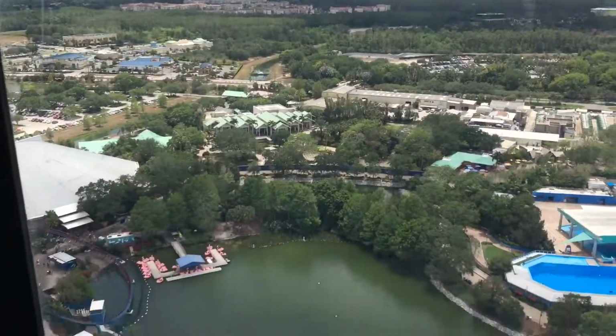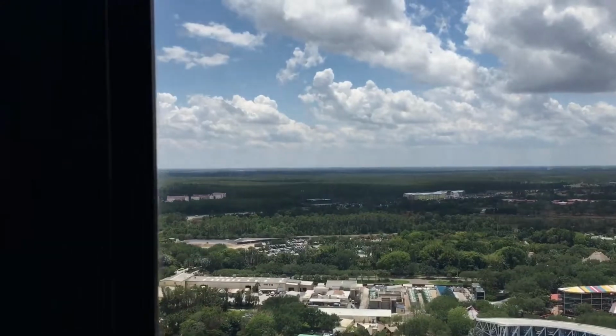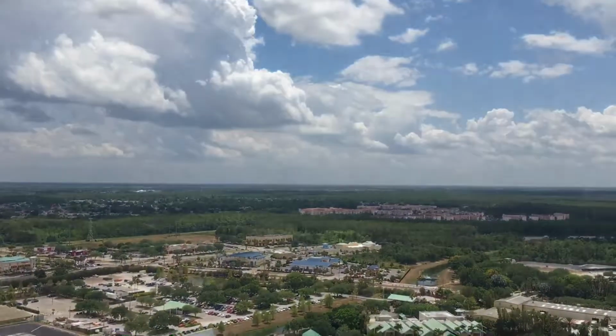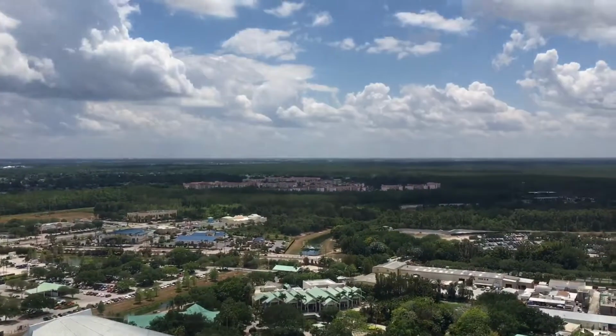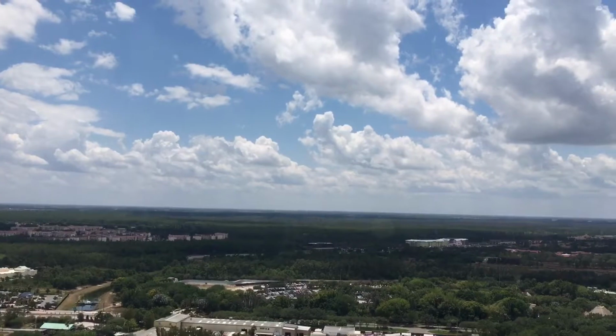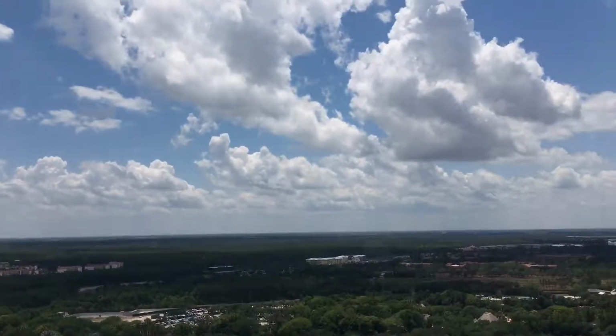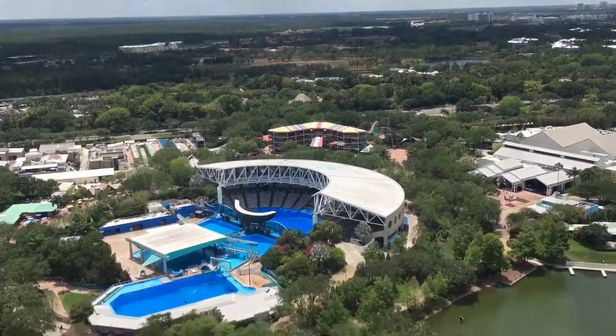Well, we're just about 300 feet up now, and from here you can see for miles and miles. As the cabin rotates, keep an eye open for the lush tropical oasis right across the street from SeaWorld. That's Discovery Cove, where you can snorkel with rays and exotic fish, relax on a beautiful beach, and even swim alongside dolphins.